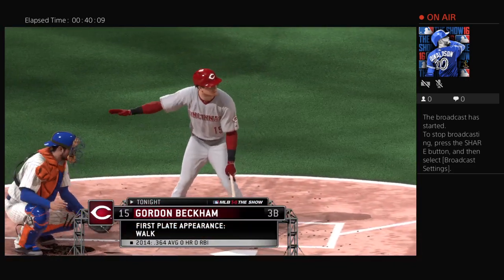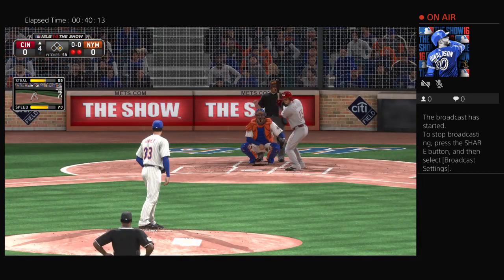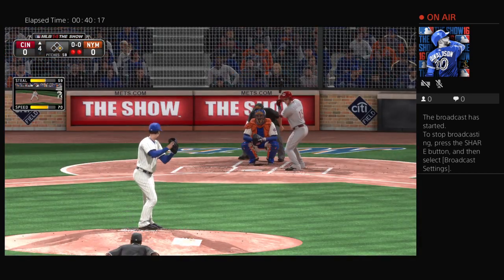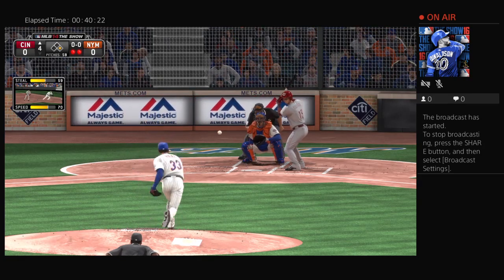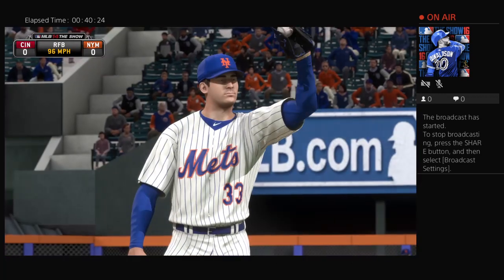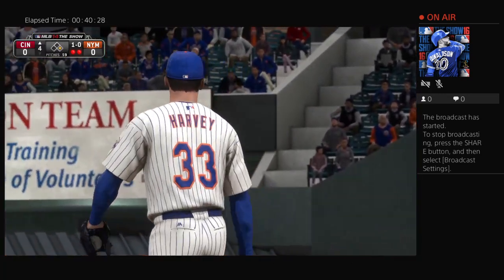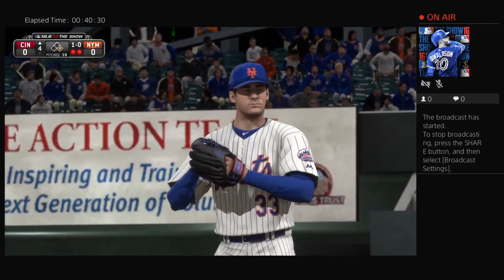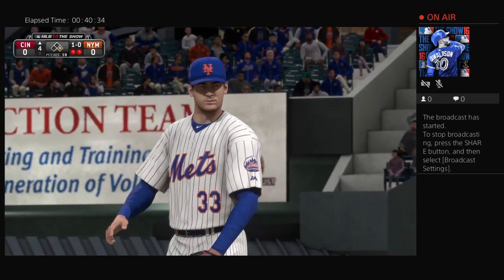Gordon Beckham will stand in. He drew a base on balls his first time. A fastball here as he'll take a look at ball 1. 1-0. Boy, I don't know that I'd want to be facing this guy right now. He looks pretty fired up out there. Yeah, he looks like he could run that fastball through a brick wall.